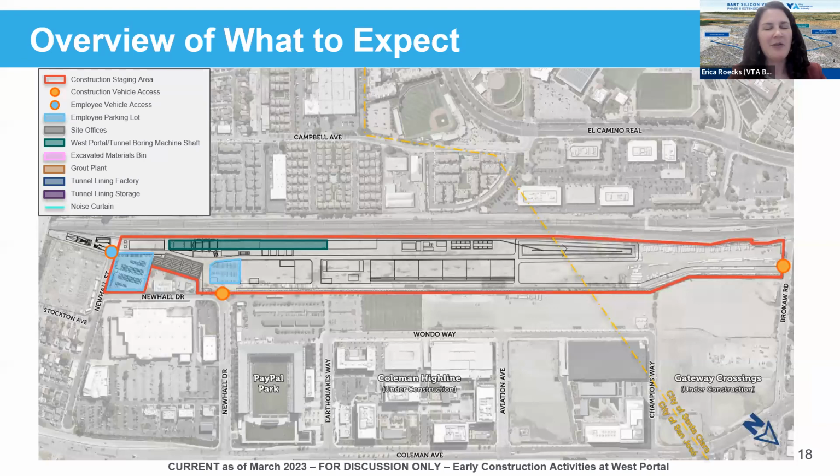What just popped up now, shown in green, is the west portal and the tunnel boring machine shaft, which will be constructed during this phase. This phase of work includes the construction of the shaft, as well as the launch structure and assembly of the tunnel boring machine, but not the operation of the machine. I'll go into more details in a few minutes on what this entails.